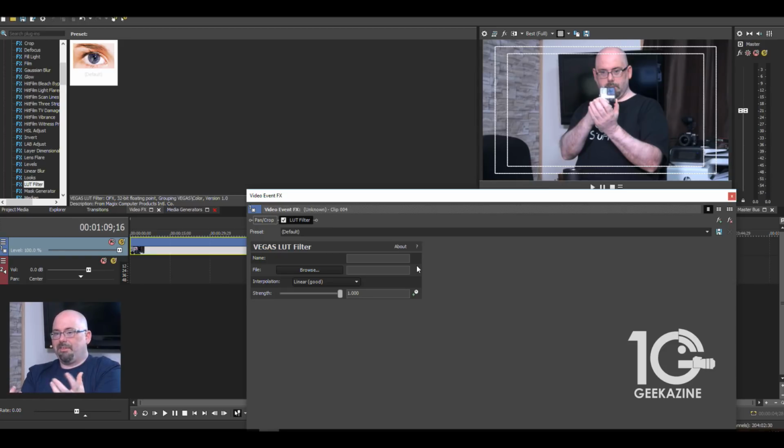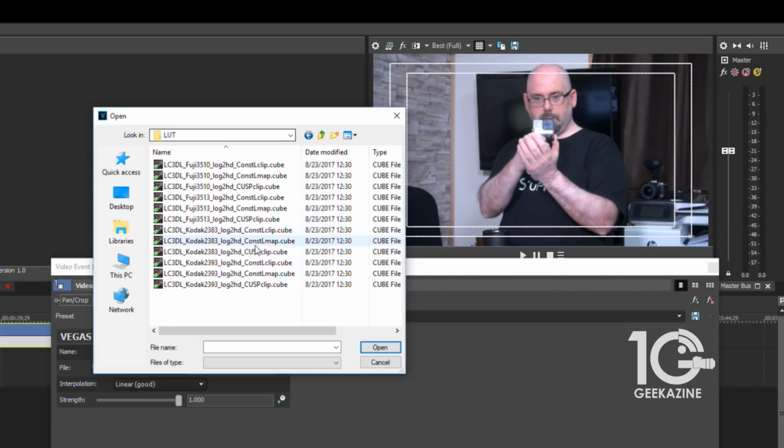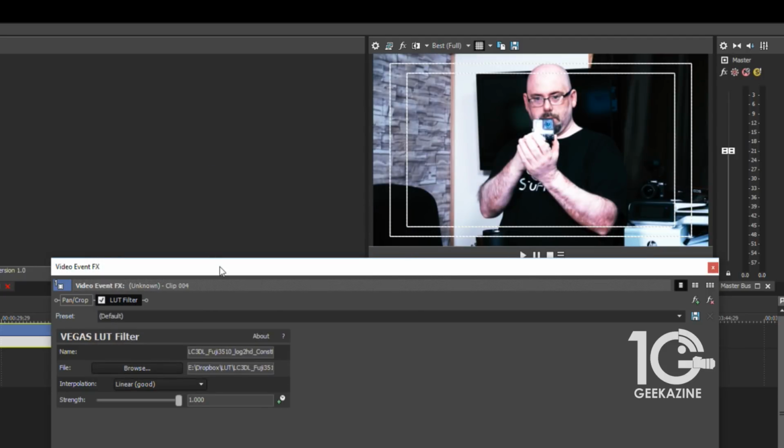LUT filters are pretty much set, so basically it's like taking a piece of film and putting it in front of the camera, and that's your color. But this is doing the same thing. You've got to download some LUT files, and I downloaded some LUT files. Let me find them. Go into my LUT folder, and there we are. Of course, I'm just going to use this Fuji 3510 to make it look like an old Fuji camera would. And as you can see, that put an effect on here.